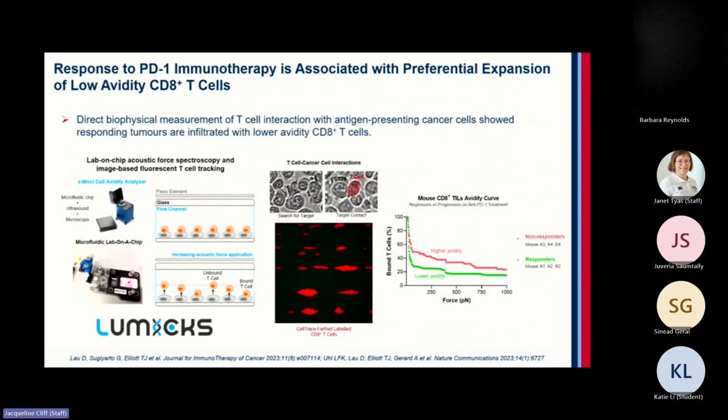So to study T cell avidity especially, it is an approach whereby you want to be able to understand the force measurements in living cells. We partnered with a spin-out company from VU Amsterdam called Lumicks to perform direct biophysical measurements of T cell interactions with cancer cells, which present an antigen. This company has engineered very interesting instruments, which consist of a microfluidic lab-on-chip device that allows you to co-culture the T cells and cancer cells together, allow them to interact on the living chip for several hours during your assays.